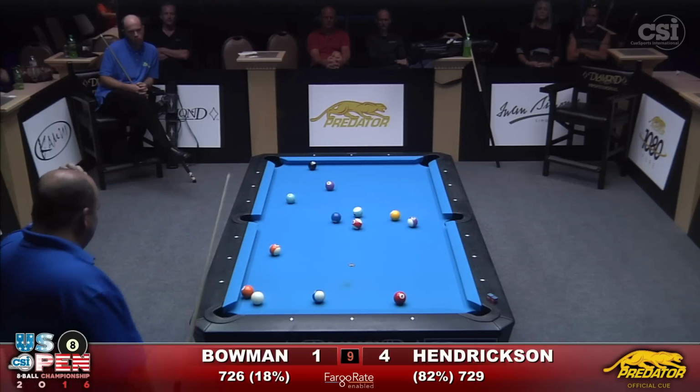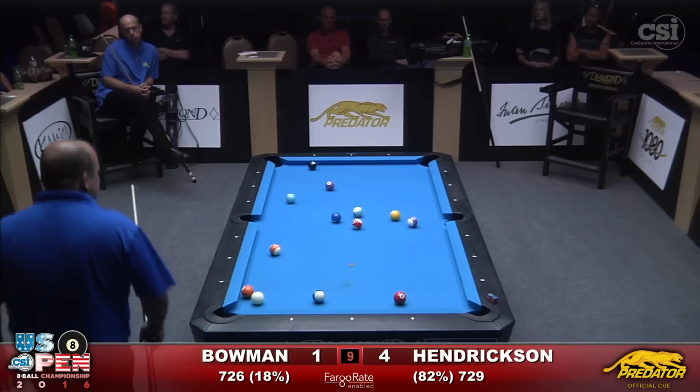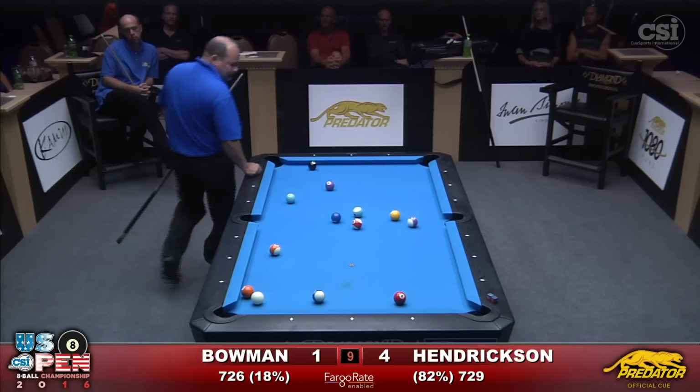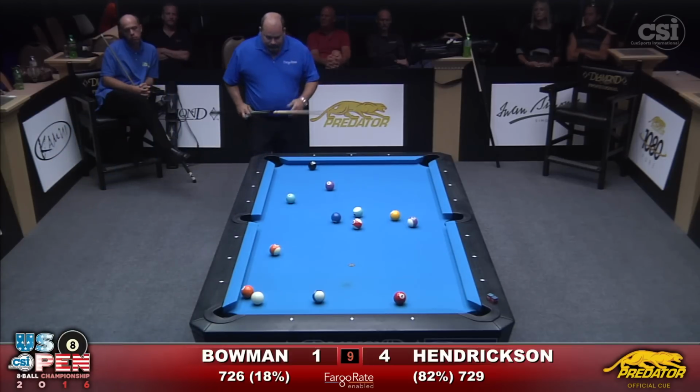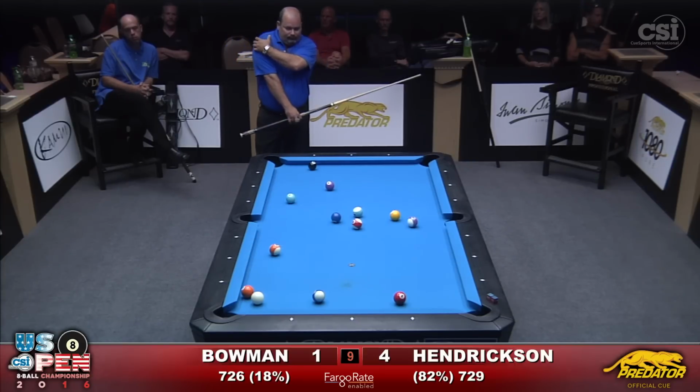Yeah, these are more than 7-foot shots. These are longer than 7 feet, when you count the distance from the cue ball to the object ball. He's calling the 1 ball. Now he's looking at the 2. Which do you like? If I had to shoot, I'd shoot the 1. But I also like taking the cue ball right up by the 8, off the 4.